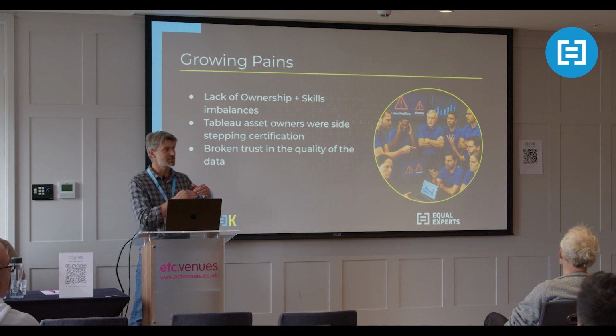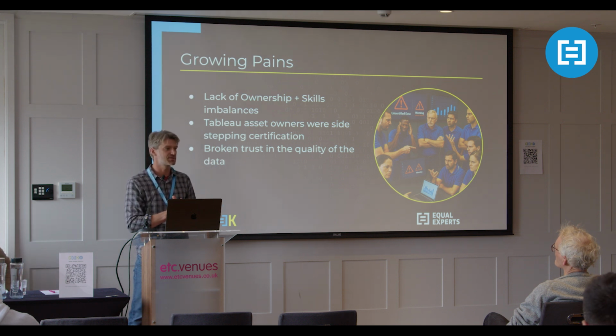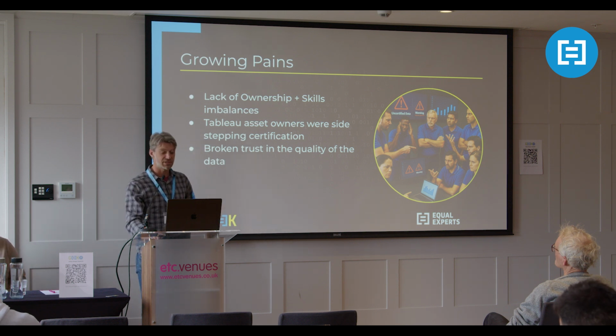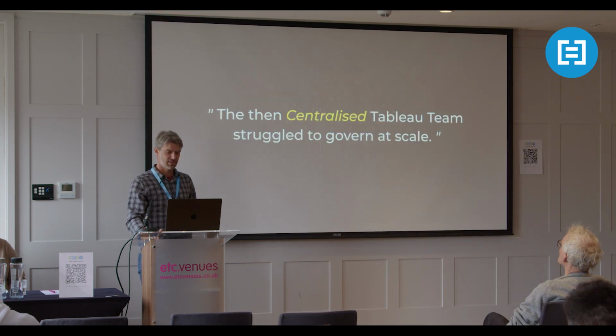But also another pattern we observed was that we'd see calculated fields, so a lot of logic creeping into the Tableau data source. And it's not the easiest thing to test as well. And again, G's gonna touch on that a bit later. So ultimately, we had a bit of broken trust in the quality of the data. To summarize all of that, go on, jump in.